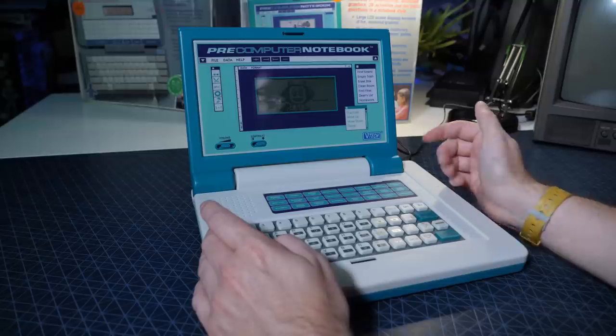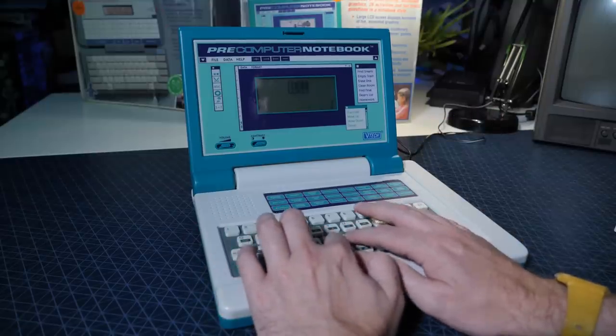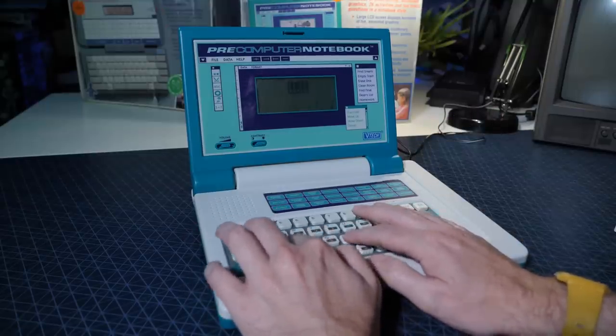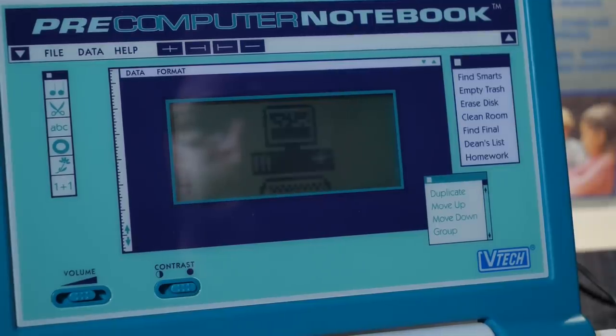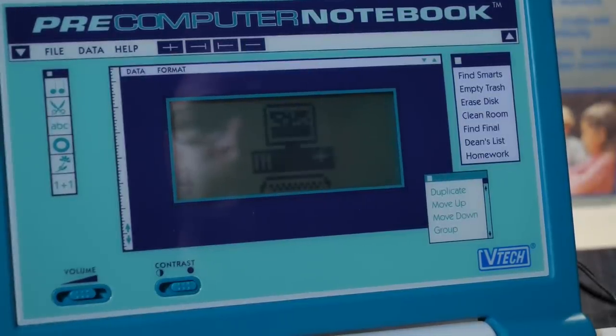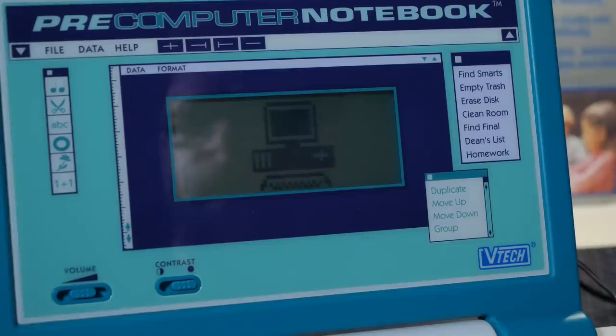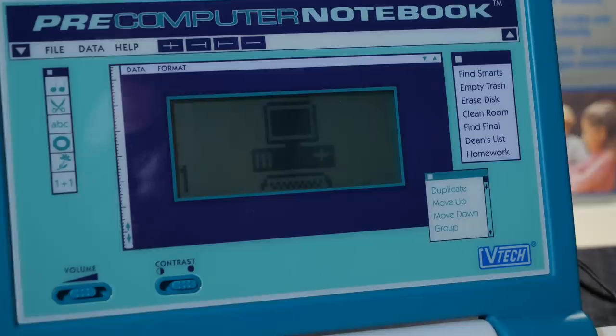Here's the pre-computer notebook from 1993. It's got crazy things like a music maker, if you can call it that, and an animation maker. I'm not even sure I can be bothered to explain this properly, but you can arrange about four different images in a sequence to create an animation. Press the numbers to create a moving cartoon.